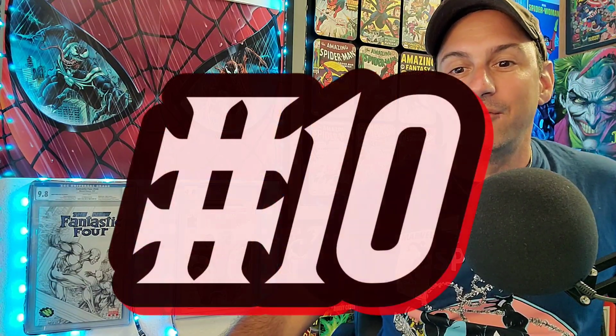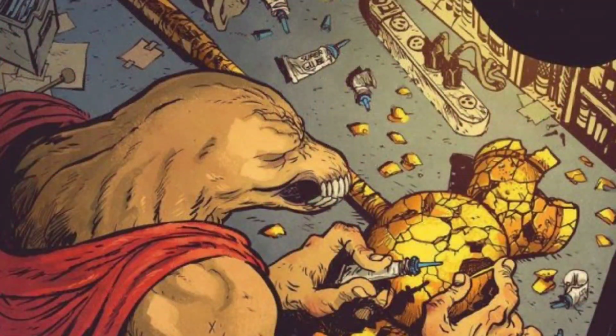All right, guys. So let's kick off this countdown officially now. Starting it off with Beta Ray Bill issue 3. This comes in the number 10 spot, done by Daniel Warren Johnson. This cover tells a story, right? I mean, that's what's cool about this one. You got Beta Ray Bill trying to piece together Stormbreaker, and he's using super glue to do it. I mean, come on, man. Is it super glue or is it Gorilla Glue?